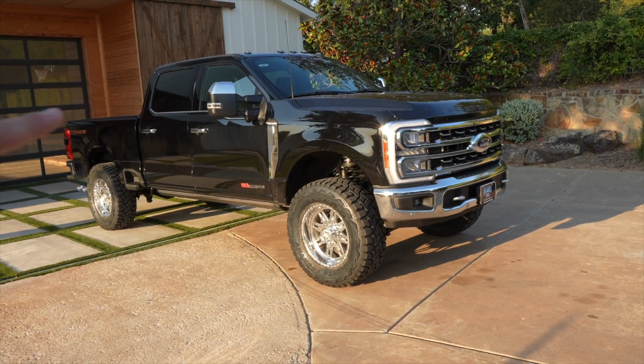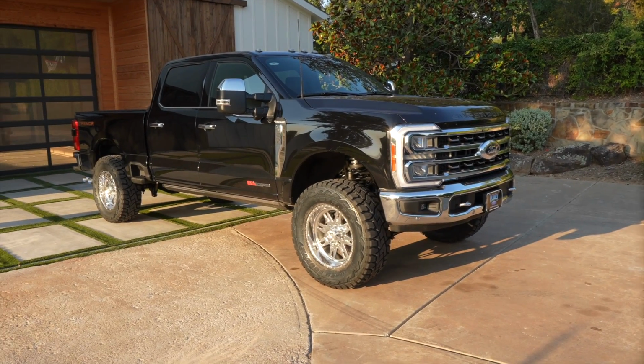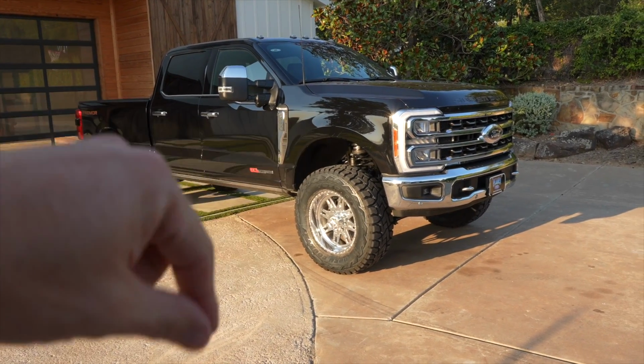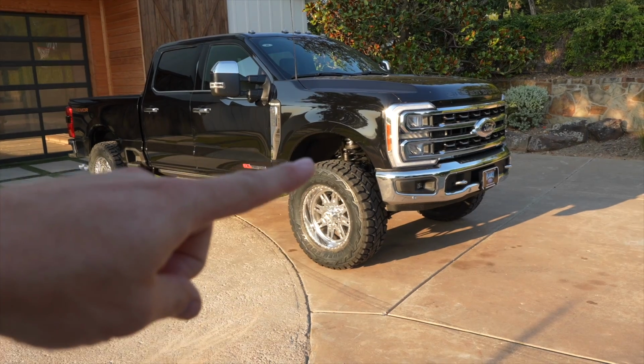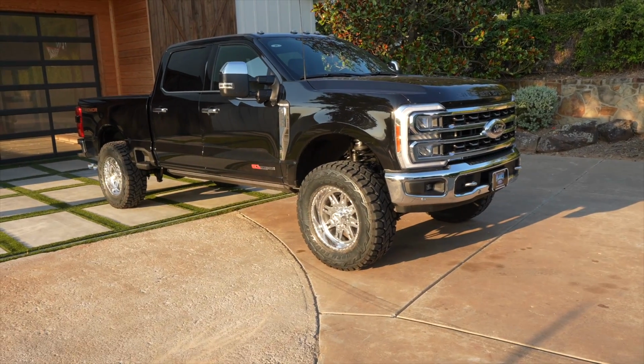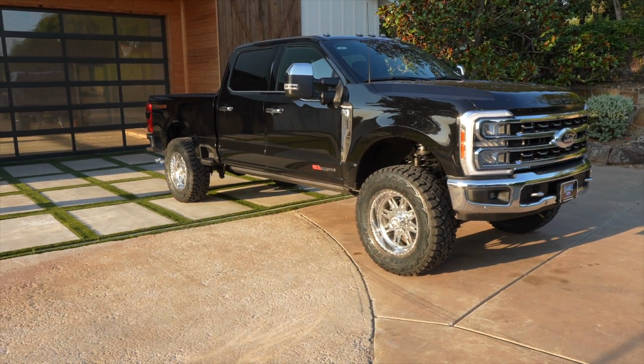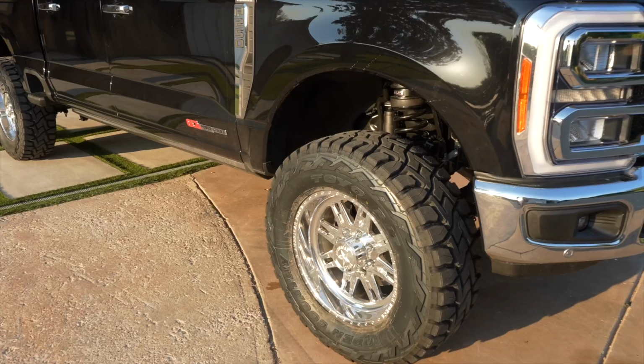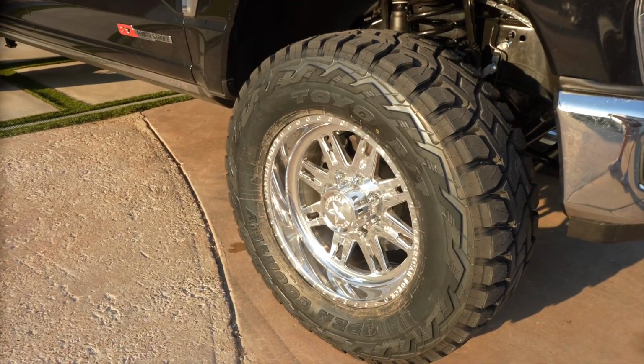So what I did on this one was I did a 2.5-inch Ready Lift spacer level kit. It's the puck here. Did not change my suspension out, but I raised the front up 2.5 inches. This gave it a perfect level look. I went with a 20-inch wheel.